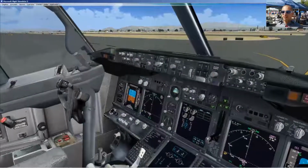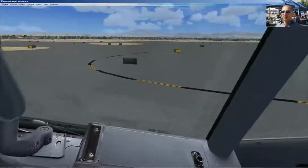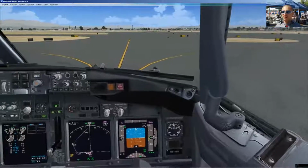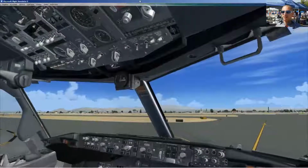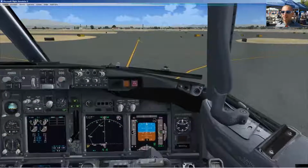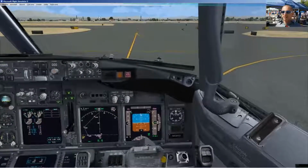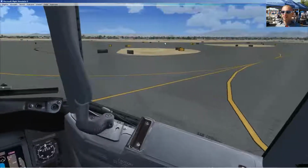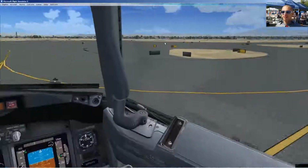Alright, left's clear and right's clear. Before taxi, the before takeoff checklist is next. Alright, departure at Alpha Papa. Okay, so here's taxiway Bravo, straight ahead of us. We're going to go to Alpha 8, which is going to be to our right. So we're going to continue.